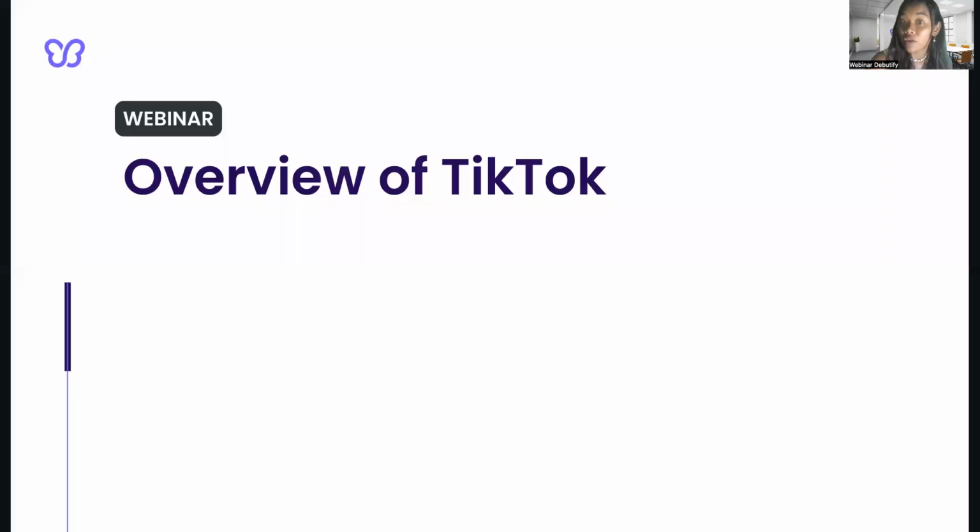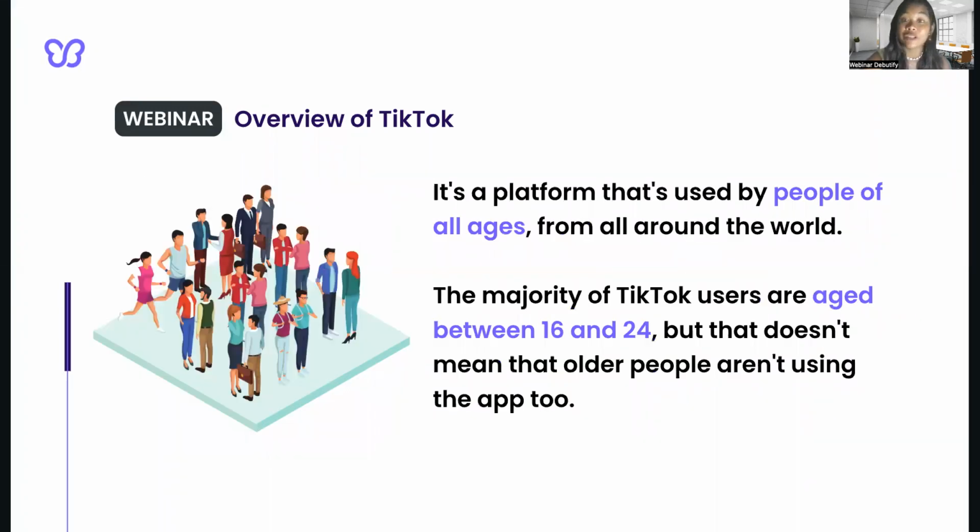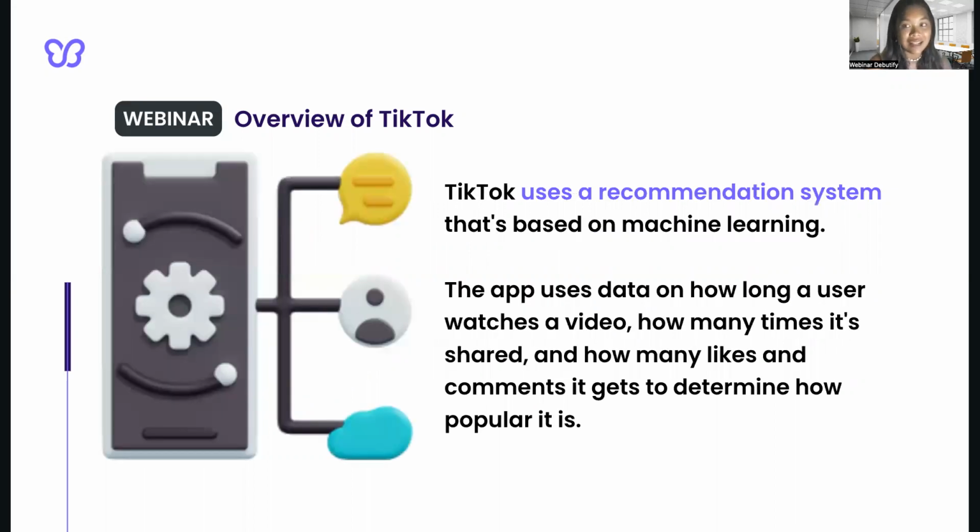First of all, let's have an overview of what TikTok actually is, and there's no denying their popularity. With over 1 billion users, it's one of the fastest growing social media platforms. But what exactly is TikTok? And I know this is a very controversial topic right now, given the whole banning of TikTok in the US, but it's still a really, really good platform to market your business. So here it goes. It's not just an app for teenagers. In fact, it's a platform that's used by people of all ages from all around the world. The majority of TikTok users are between 16 to 24, but that doesn't mean that older people aren't using the app too.